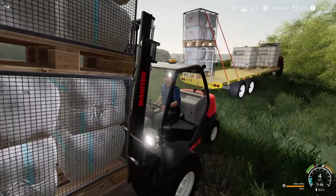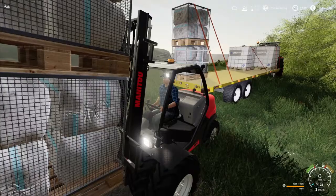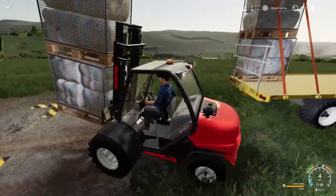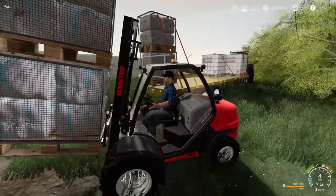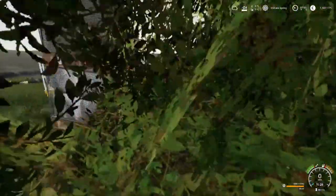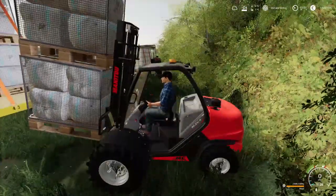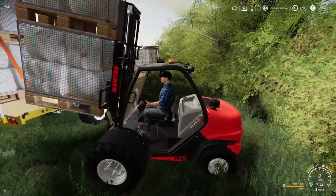Now the only snag with doing it this way is that they're now the wrong way round. Now you know what, it doesn't really matter. Can I get them on this way? Or is the slope of the field going to muck me about? Actually no, it's not too bad here. I guess I could have put the trailer a little bit further forwards.